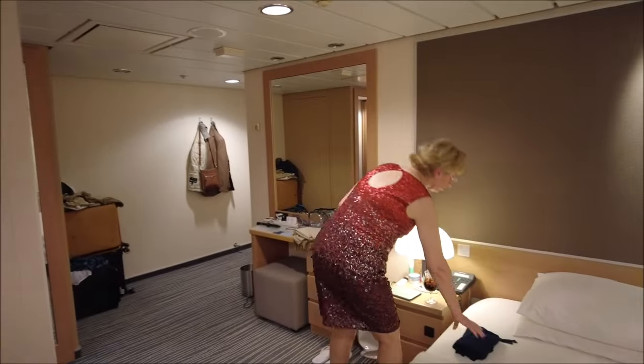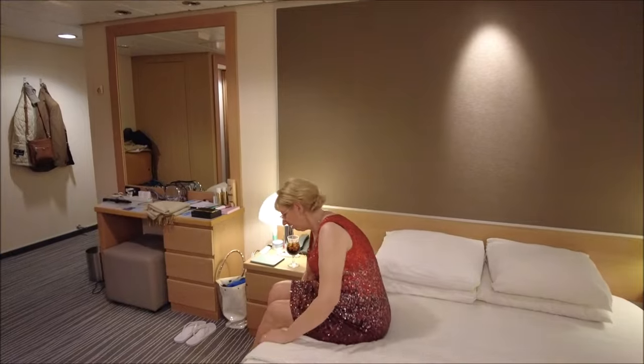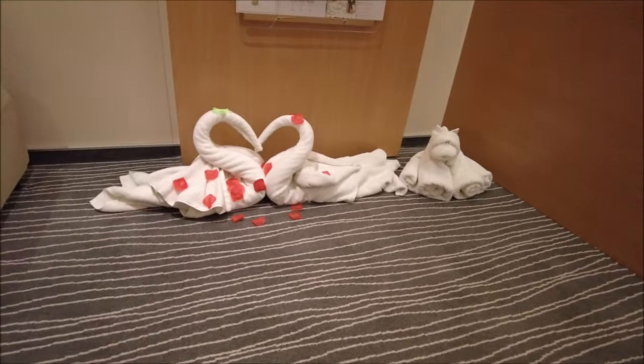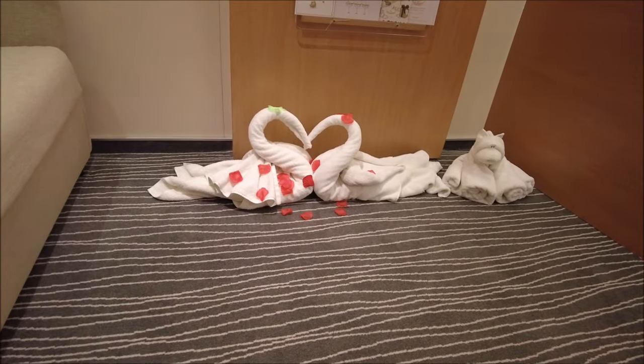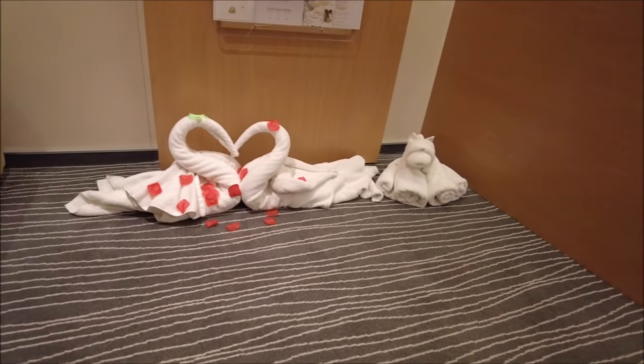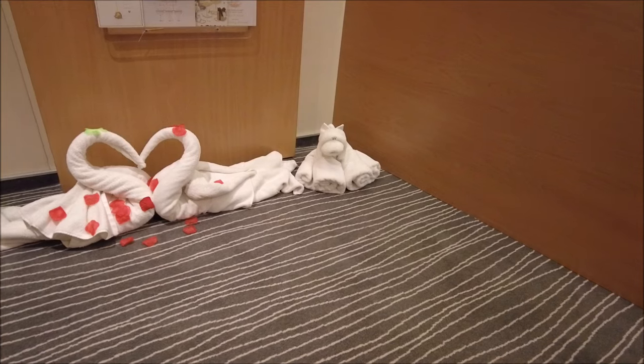My shoes have got to come off. Right, wave good night to everybody. Good night, everybody. Good night, everyone. We're getting a bit of a collection. Look at their love heart swans. Oh, and then we've got polar bear. Oh, so talented, these people. It's amazing.